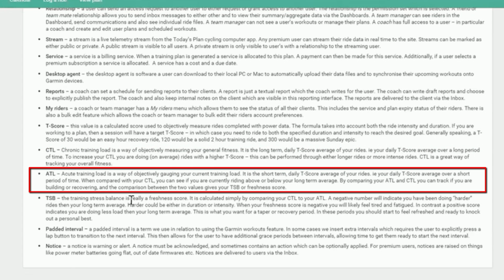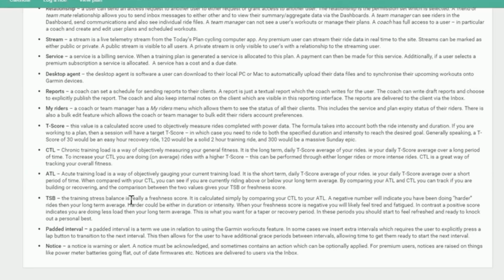Acute training load is the training load gauging our current load based over the last 7 days. So again, when I start to show you charts, acute training load is very much more acute. It's very much more stochastic in nature. It's very up and down. You back off, acute training load drops massively. You put the gas on and you go and do a big ride, it rises very rapidly.